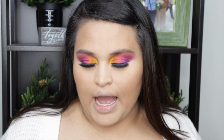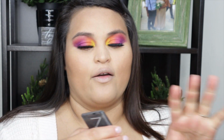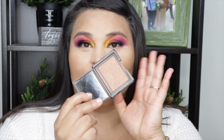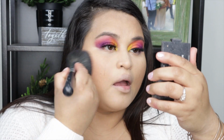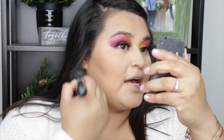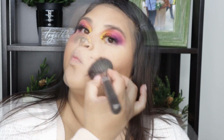So now, let's move on to blush. For this one, I'm using one of my all-time favorites, which is the NARS blush, and this one is called Lovejoy. If you guys don't have this blush, this blush is a must. Because our eyes are really bright, that's why I picked up a more neutral blush. But this one has a pink undertone, which is so pretty.